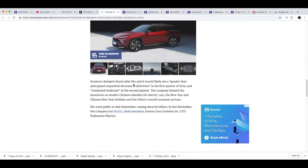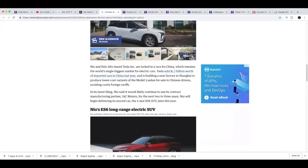Investors dumped shares after NIO said it would likely see a greater than anticipated sequential decrease in deliveries in the first quarter of 2019 and continued weakness in the second quarter. The company blamed the slowdown on smaller Chinese subsidies for electric cars, the Chinese New Year holiday, and China's overall economic picture. From the looks of it right now, it's not looking very good for NIO stock.